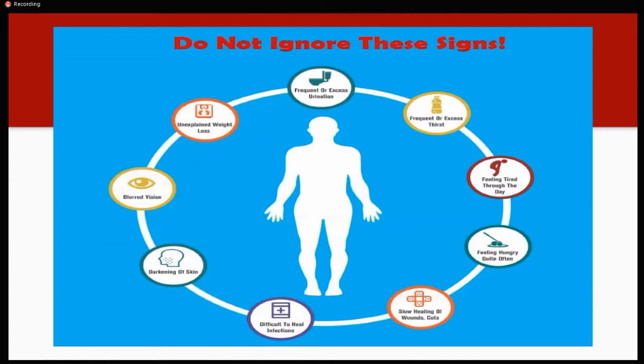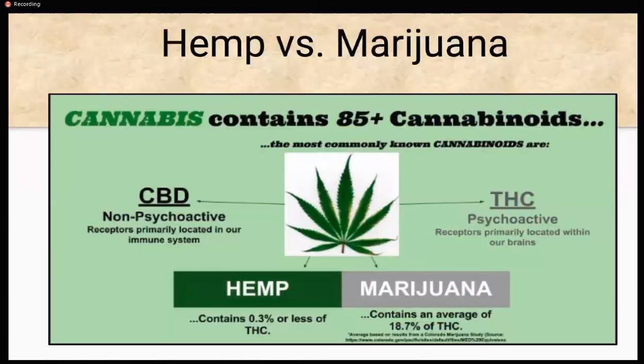very slow healing of cuts and wounds, difficult to treat infections, darkening of the skin. We'll look at one of the skin conditions that we see in diabetes called acanthosis nigricans, blurred vision, and unexplained weight loss. So let's look at the plant because we're going to be talking about how this plant can assist those with type 1, type 2, gestational diabetes, and even pre-diabetes.